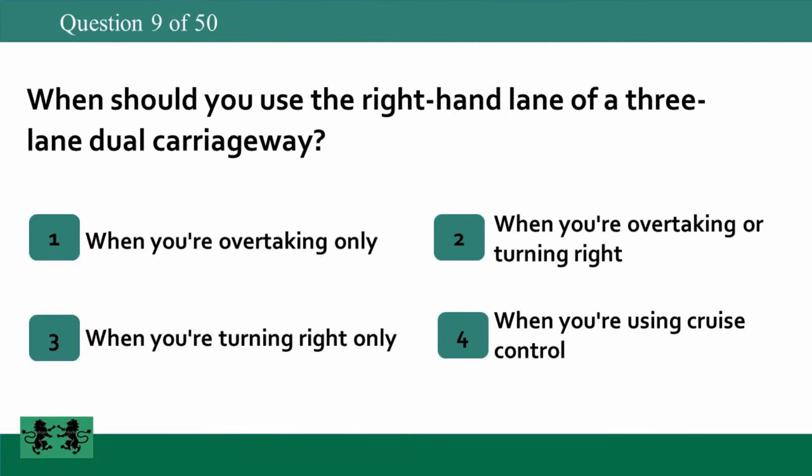When should you use the right-hand lane of a three-lane dual carriageway? 1. When you're overtaking only. 2. When you're overtaking or turning right. 3. When you're turning right only. 4. When you're using cruise control. The answer is 2. When you're overtaking or turning right.